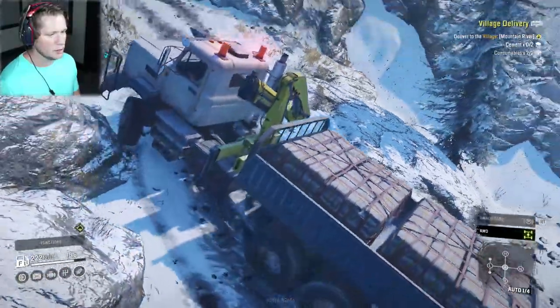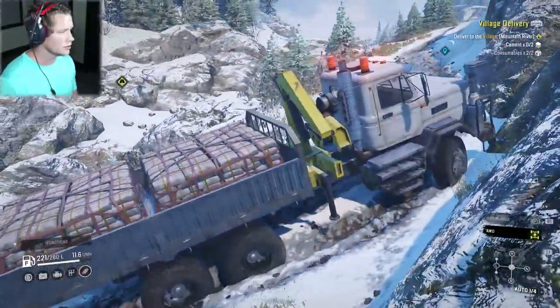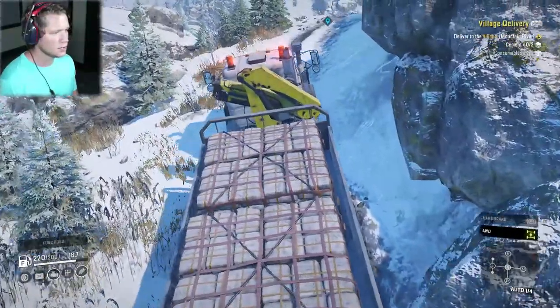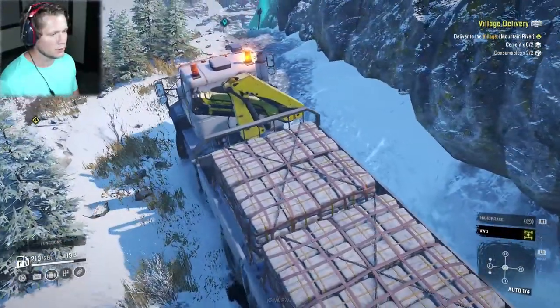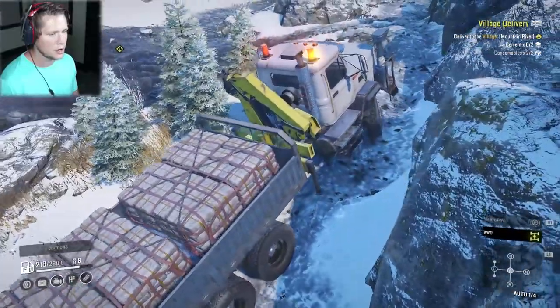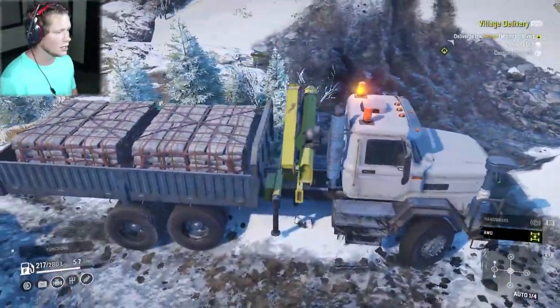Definitely posing a bit more of a challenge, but we also haven't really struggled yet. It's just kind of a slow and steady wins the race type of deal. Kind of scraped the edge of the rock there a little bit, took a little bit of engine damage. Are we gonna be able to make it up this? Looks like we are. I think we're gonna wanna take a left. This is kind of an ugly corner here.